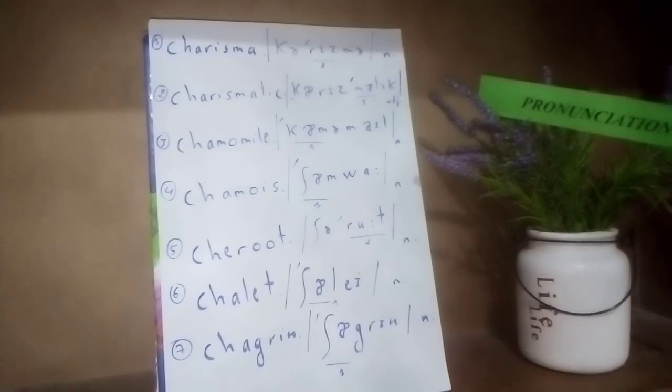The fifth word, cheroot. Cheroot, long u. Here the second syllable, root, that's a stressed syllable, we say cheroot. And cheroot means a kind of cigar. I repeat, cheroot.